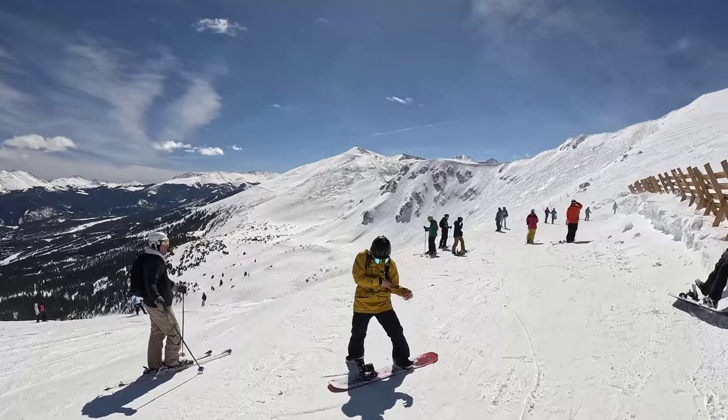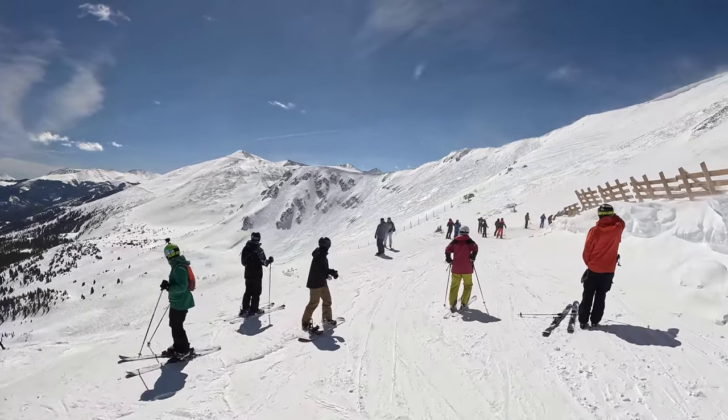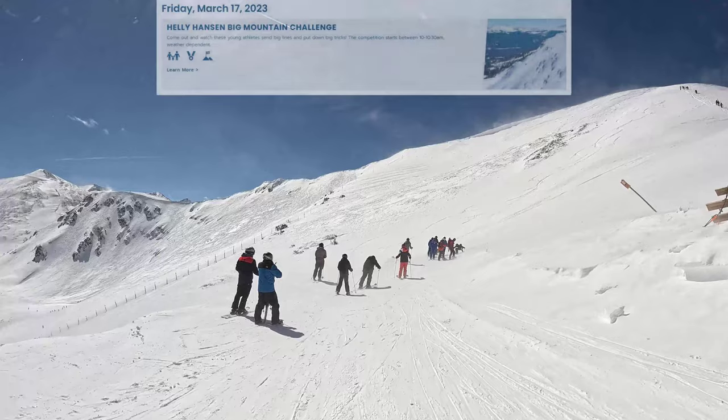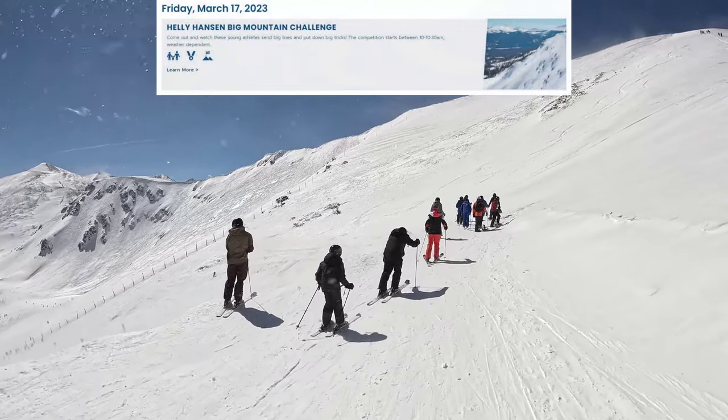Number two, it doesn't open until later in the season. This year, Breckenridge opened on November 9, but Peak 6 didn't open until December 26. Number three, it's the location for the annual Helly Hansen Big Mountain Challenge.